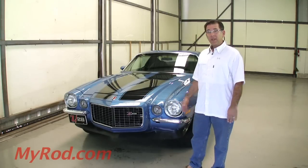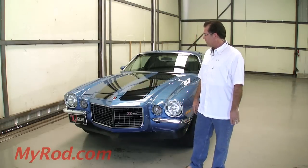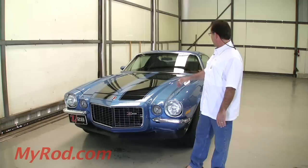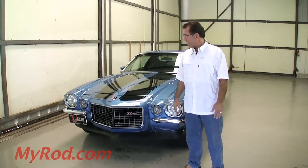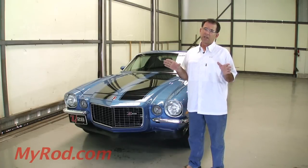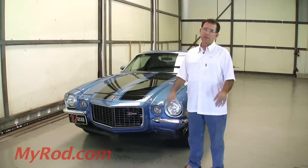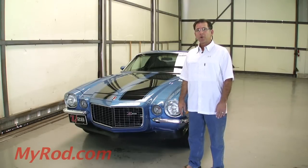73, for me, this is the best color you could get. This is the dark blue metallic. I absolutely love it. It's got the black interior, the big black Band-Aid stripes. It's a gorgeous car, front to back. I love everything about it. The LT also included a lot of extra bright work, stainless and chrome on the outside that the regular Camaro doesn't have. So it's a package that just pops your eyeballs.